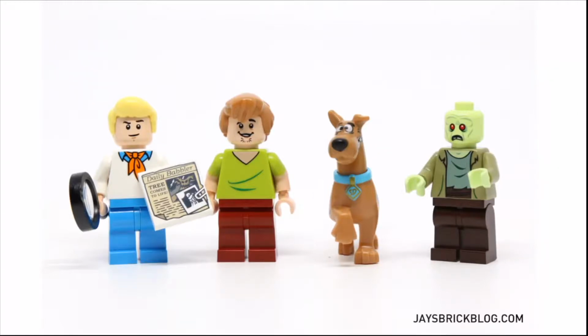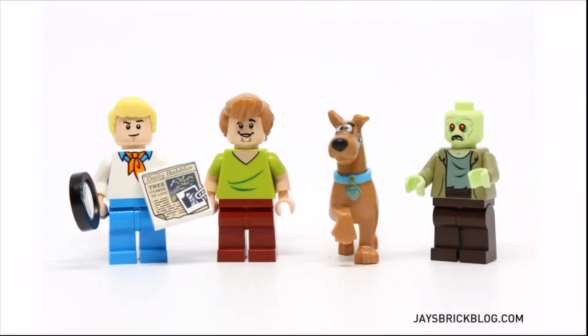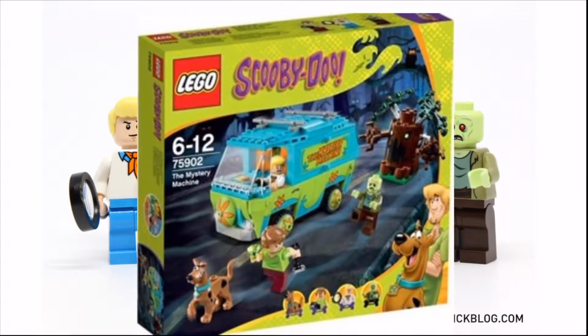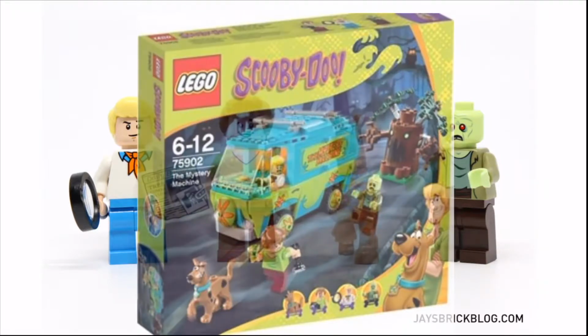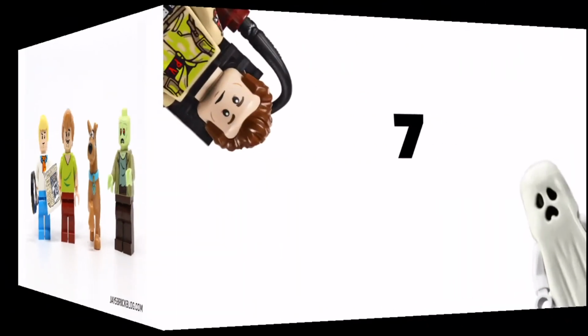Heck, that Fred hairpiece works perfectly for a Donald Trump custom figure. And of course, the Mystery Machine is absolutely one of the most iconic vehicles ever. It even has a great interior, and I love vehicles like that. And that's all. It's just a really perfect Halloween set and iconic vehicle.